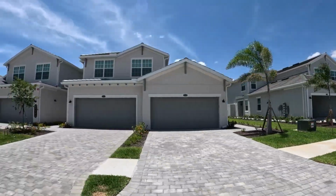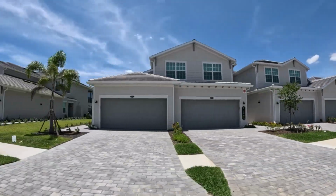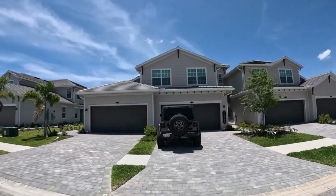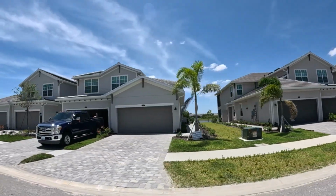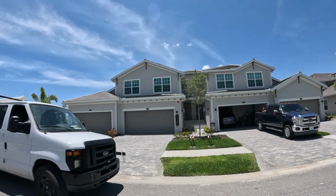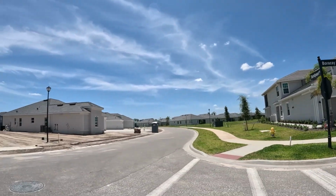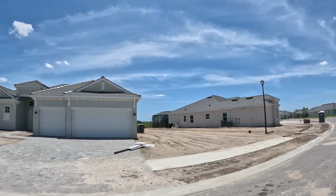So if you can't tell by now, all of these have nice preserve views or water views or golf course views in this community. There are no houses backing up to each other. Really all of Wellen Park has been designed that way. Not necessarily all of it, but most of it, let's say.